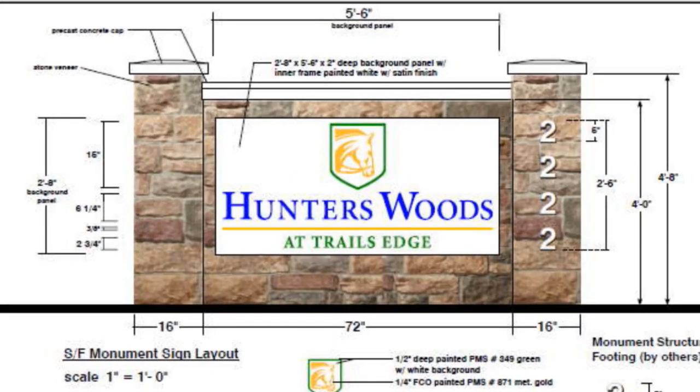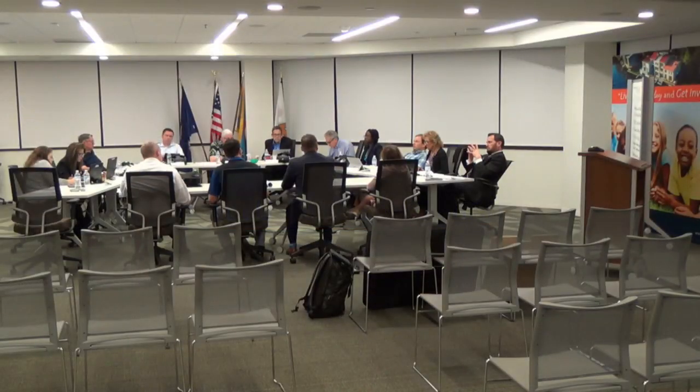I'm also not crazy about the numbers mounted on the column. I think that takes away from the look of the monument sign. I don't know if there's a way to incorporate the address into the monument sign or the signage panel somehow. And the wayfinding signage I think is fine. It's good for grabbing attention. I would see more of an elderly group of people coming to visit there, and I think it's important to be visible and stand out like it does.